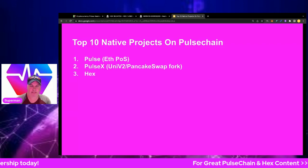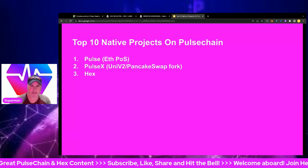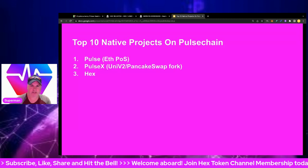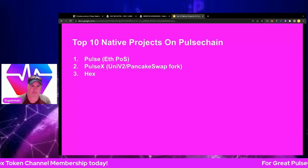Number three, of course, is Hex itself. Hex on the ETH chain will get copied over to Pulsechain in the biggest airdrop, and of course there'll be Hex on Pulsechain. So that's going to be awesome, and we may have very big, giant liquidity pools that tie Hex on ETH and Hex on PLS together. That could be very interesting if we see that occur, which I suspect we will.